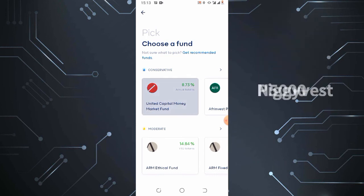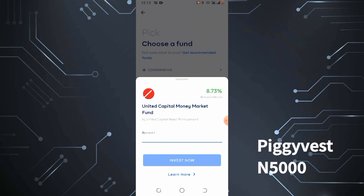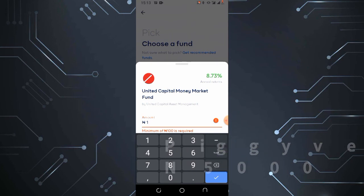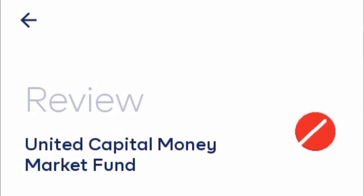You can see here now, you have 5,000 naira, 10,000 naira, 20,000, 50,000, or a different amount. If you go for a different amount, a minimum of 100 naira is required, isn't that amazing? You can put 100 naira and then it's going to check for you. You can see invest now, and if you want to pay through your bank account, this is what's going to give a total of 101.5 naira. This 1.5 naira is actually the sort of fee you incur when buying the share, but the total of 100 naira is going to be invested into the share for you. But the 1.5 naira is sort of given to them as their own profit.